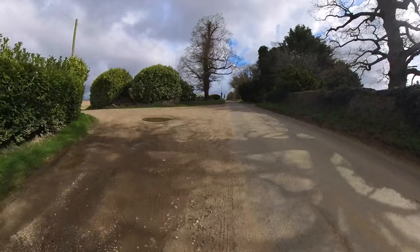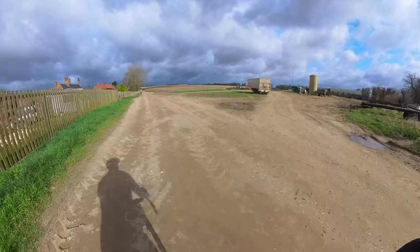We're blessed by good weather today, and the one thing that we picked up on straight away was just how dry the trails were considering all the rain we've had lately. The trail still felt quite loose, dusty and sandy, which is obviously the way the ground lies in Norfolk.